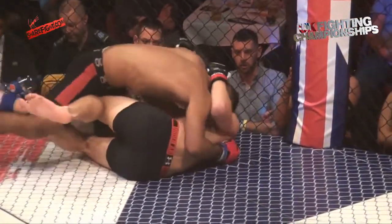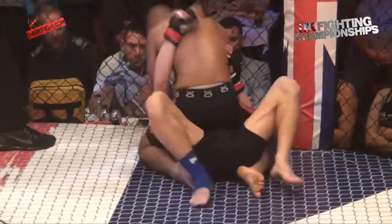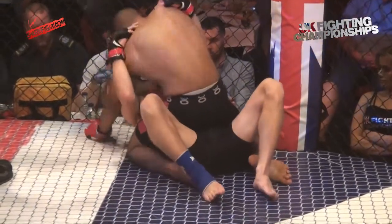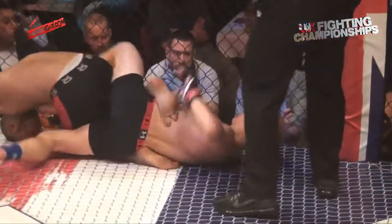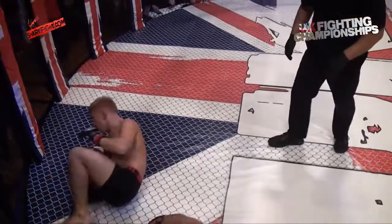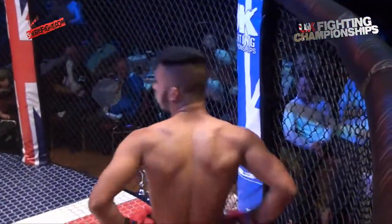But a lovely head kick from Choudhury. Thought that was going to be the end. Now at the mount. Past the mount. And now the shots are coming in. 10 seconds left. I think he's going to be able to hold on for this. Yeah, he's not going to have the time now to get the finish. Young's holding on. Time's up. Abdul Choudhury with a brilliant head kick, wobbled his man there.